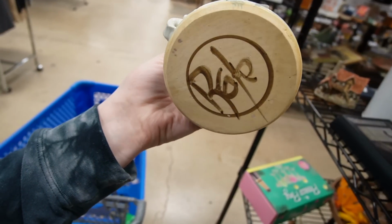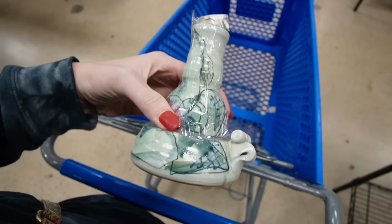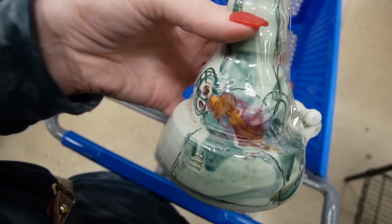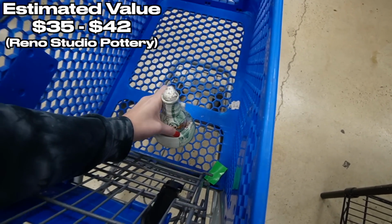There you go. I always find this pottery and I forget who makes it. But I know that this can have value. I think it's the dragonfly. Look, there's his eyeballs. $3.99. I can never remember his name. We're gonna stick that in there.